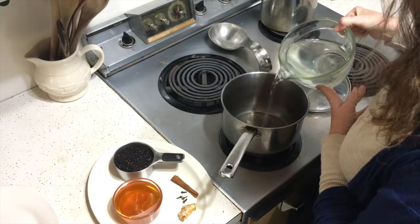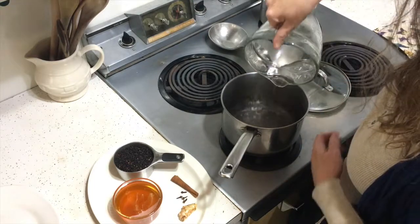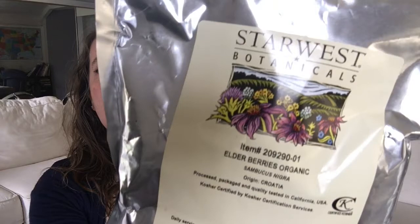Simply take 3 cups of water, and into a pot I'm going to put 3 cups of water and 3/4 cup dried elderberries. Now, I usually get my elderberries from Azure Standard, but they have been out for quite some time. This last batch I purchased on Amazon. It's organic elderberries, Sambucus nigra.